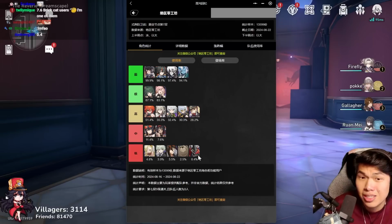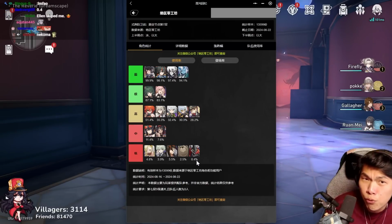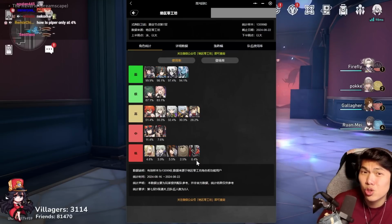And these units are pretty much just dead, right? Holy shit, Billy, no one is using Billy. 0.4% usage rate. That is extremely low.